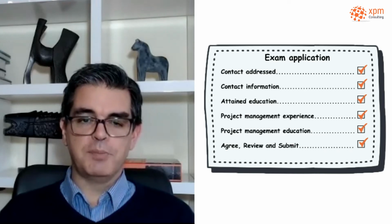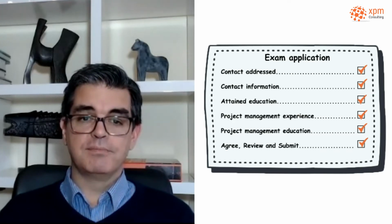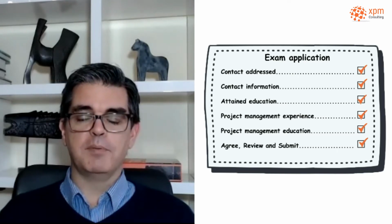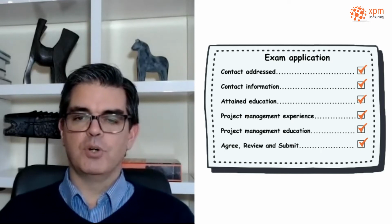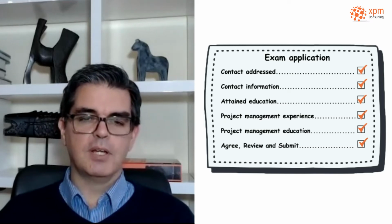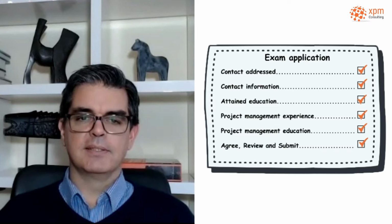The project management experience section will provide you a worksheet to record your project management experience. You can add projects to your worksheet until you have fulfilled the project management experience requirements. And for each recorded project, you should specify project-specific information such as project title, the organization, the job title, functional reporting area, organization, primary focus, project approach, project team size, project budget, and start and end date.